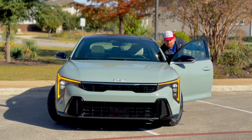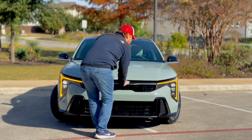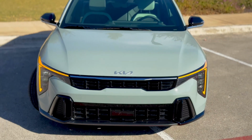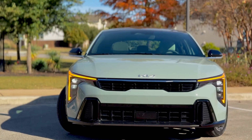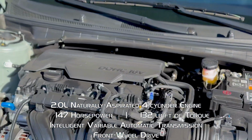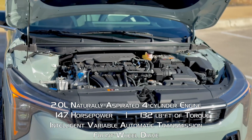I did mention this has the base naturally aspirated 2-liter 4-cylinder under the hood, which is kind of interesting to me in a vehicle with the GT letters affixed to it. GT line in Kia speak has always been a little bit of an appearance package, and that absolutely applies here because you can get it in 2 flavors. You can get this base naturally aspirated 2-liter, making 147 horsepower and 132 pound-feet of torque, or you can get the GT line turbo with the 1.6 turbo that we will be sampling later.